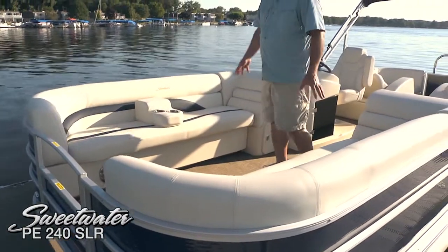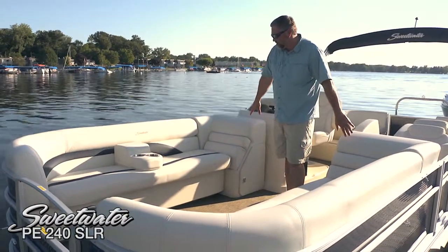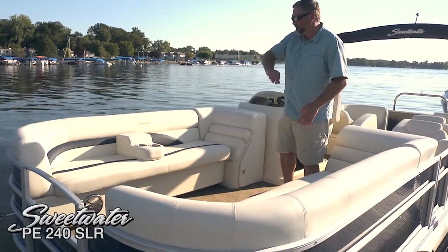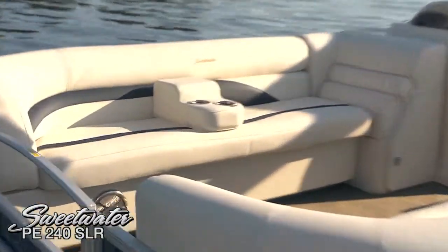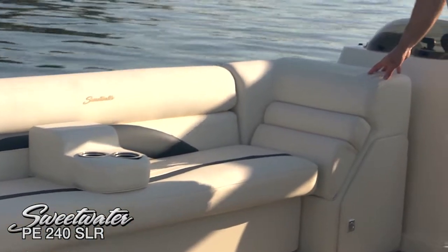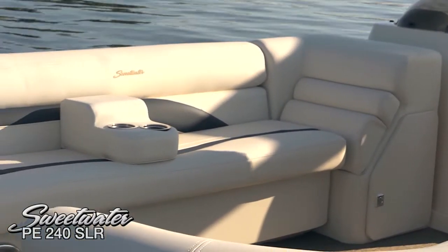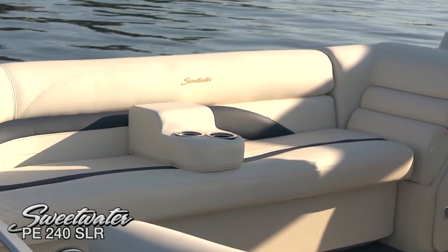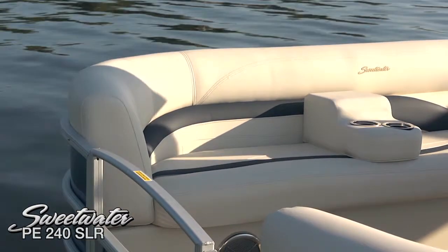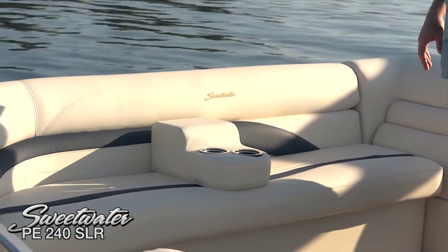Moving into the forward seating area, of course we've got two identical facing lounges here, forward facing backrest. We talked about that navy color, bringing that beautiful upholstery accent into the fabric here. This is a really nice French vanilla soft touch expanded vinyl. Just really nice. Of course it's that multi-density foam that has a little give to it when you first sit down, but then provides that nice comfortable, secure seating when you're underway. Notice the Sweetwater logo sewn right into both of these lounges as well.